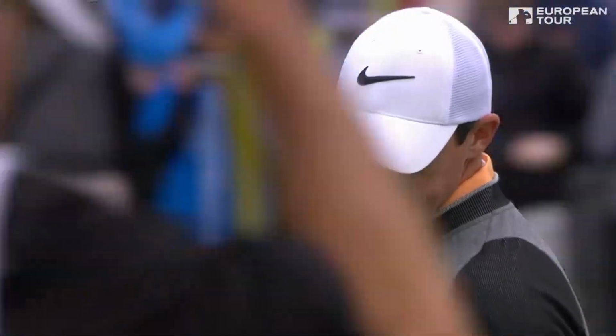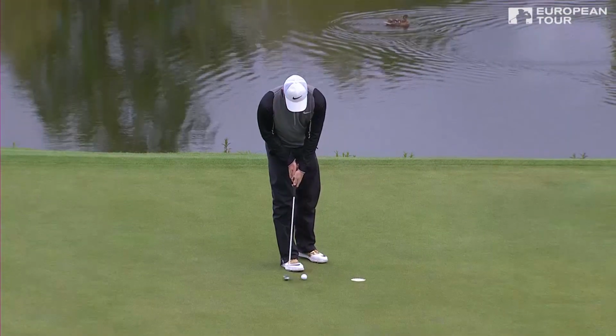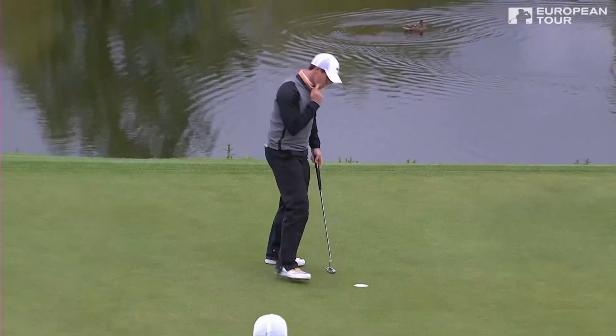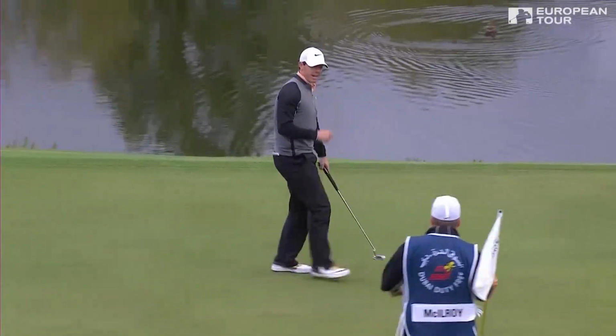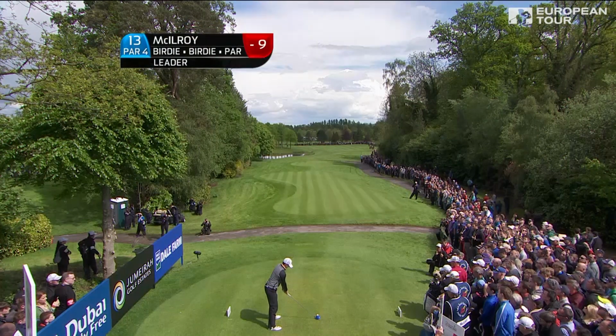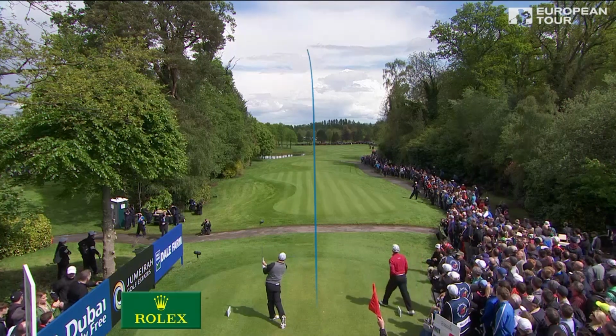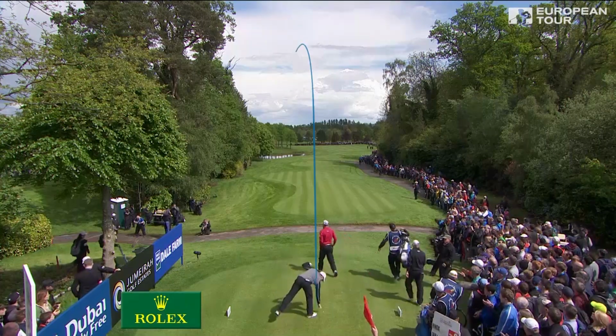No bounce back for Rory. So he remains one ahead. Go ahead and nail this one, and the soft fairway will keep it from running out. Around the dog leg.